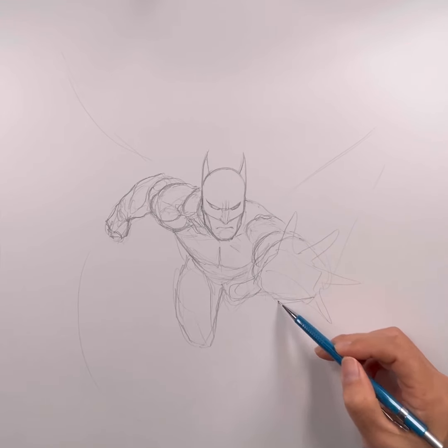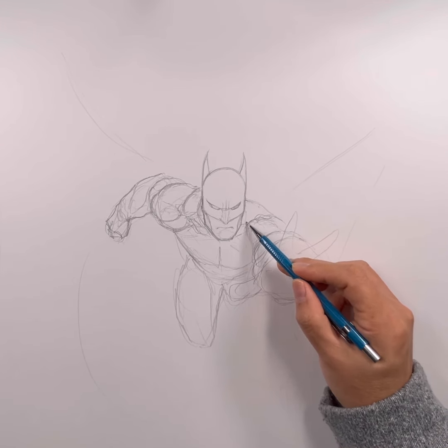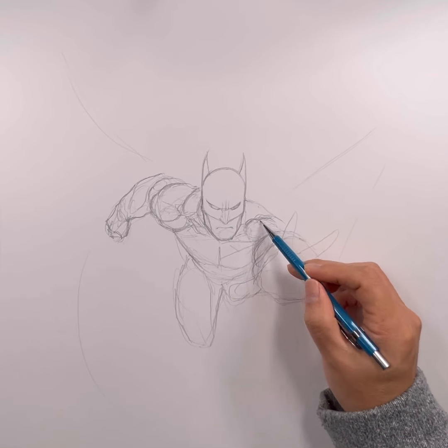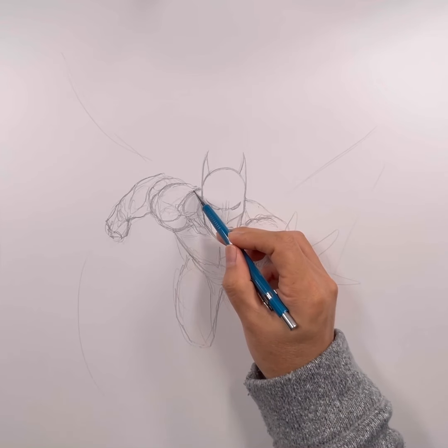So when you're doing foreshortening, the perspective drawing of the hand, I like to start with the hand first, and then from the hand, figure out how to connect it to the shoulder.